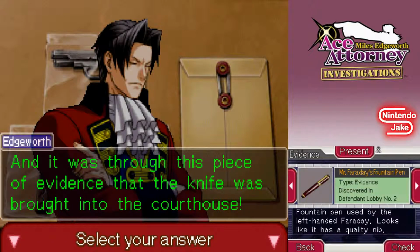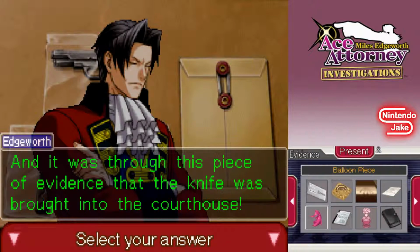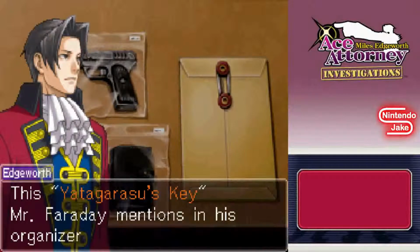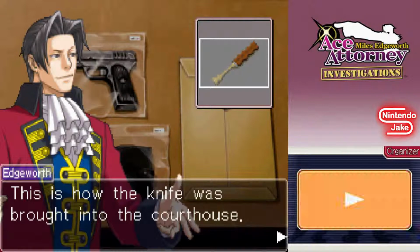I mean, there's also a pin. Could it be the pin? I don't think so. The Grudge's key that Mr. Freddy mentions in his organizer is how the knife was brought into the courthouse.